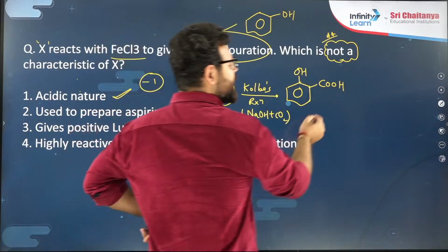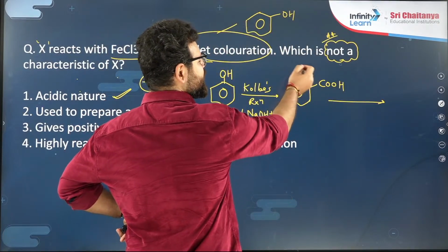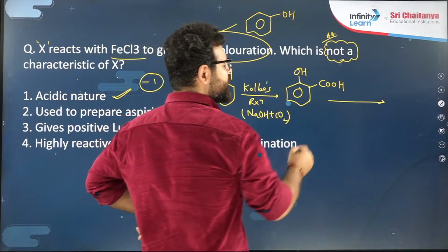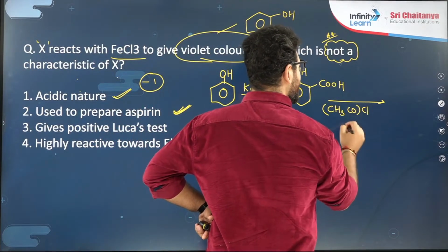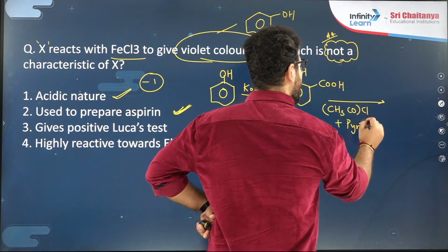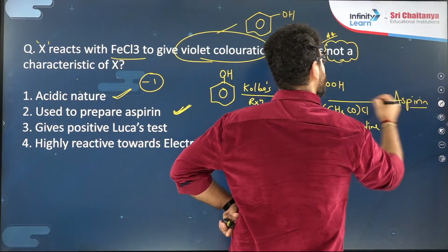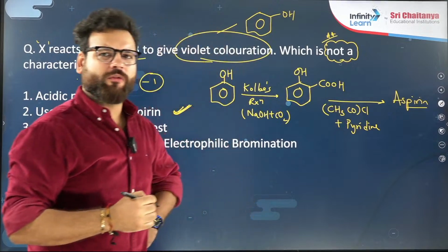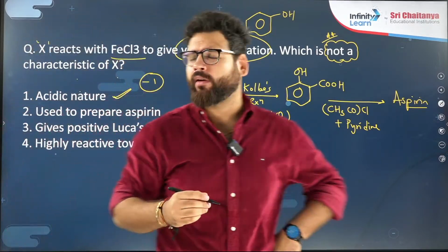From salicylic acid, we further do esterification at this OH group. So at this OH group, I want to do the esterification. For that, we can use something like acetyl chloride with pyridine, let's say. And we reach aspirin. This is the blood thinner that we use. All of you know this. So yes, phenol is the starting material for aspirin. You have to use phenol.